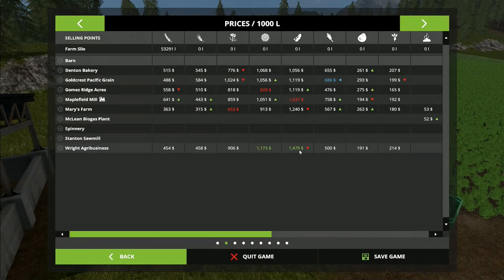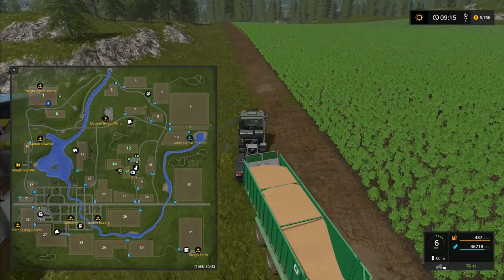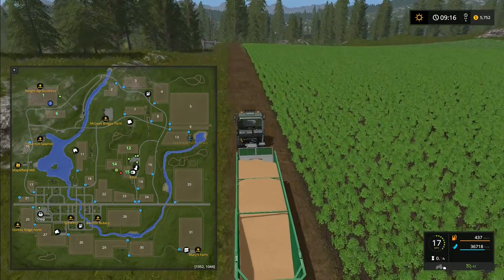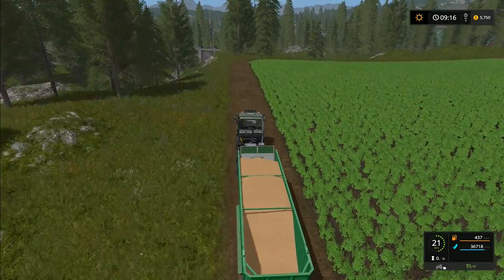So the Right Agribusiness, where is that? Let's bring that one up. That is the one up the top at field one. So we're going to have to dash up there as fast as we can. Sell these beans, and then I'm whipping this trailer back down to the dealership, and I'm getting rid of it, and I'm getting a trailer to go with this one.